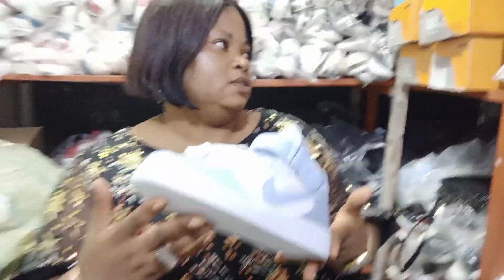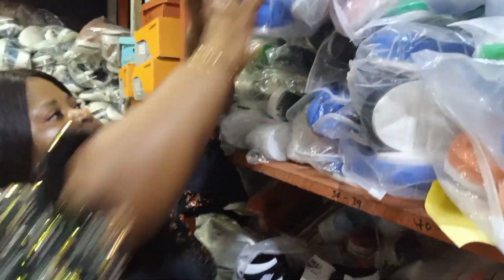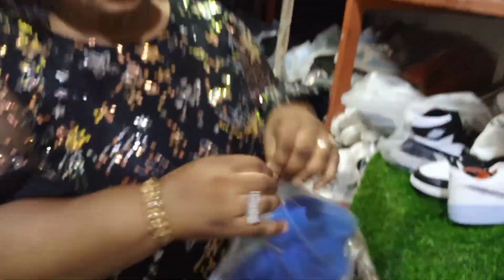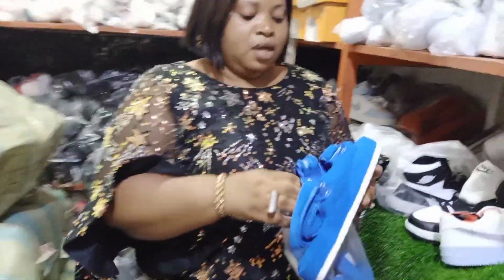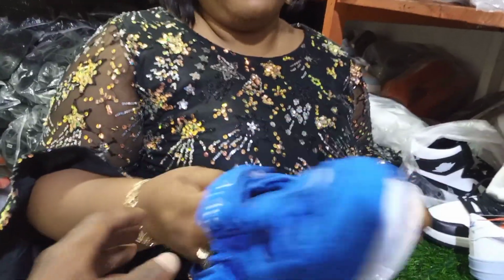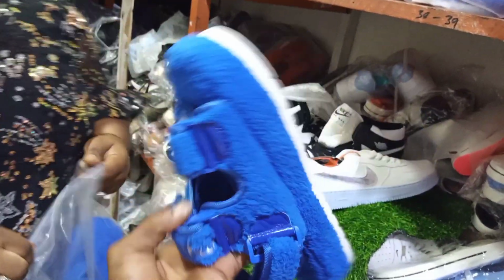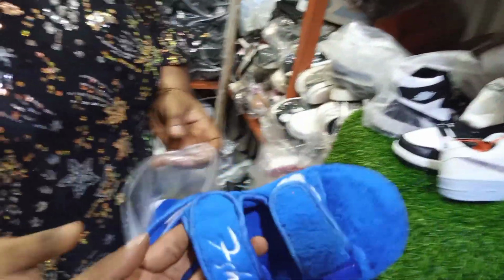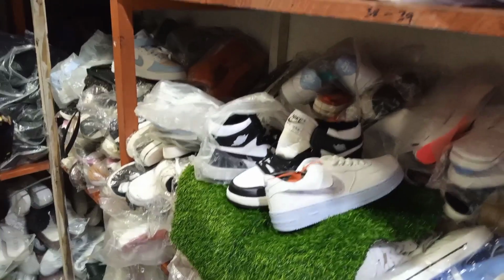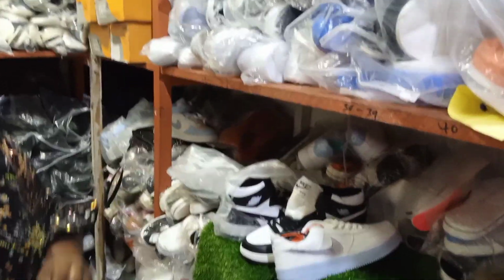This is also available. I have these sandals at wholesale price. You can get it now for 7,000. Even this, if someone is buying plenty, you can get it for 6,000 now. But if you are buying one, it's 7,000. It has different colors. Let me see some of the other colors of it.